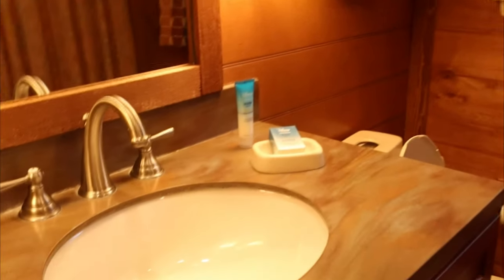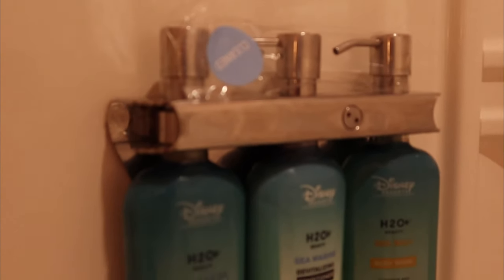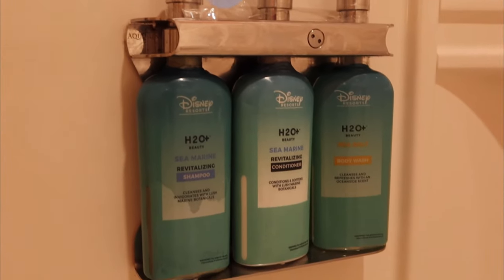There's the bathroom. Okay, and in the bathroom, there's one sink, toilet, and there's a bathtub. And it has the cleaned tag on there, if you can see that, for the amenities for the tub. And then here is the bedroom.